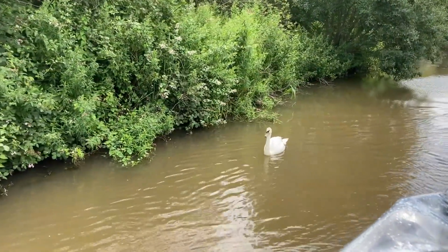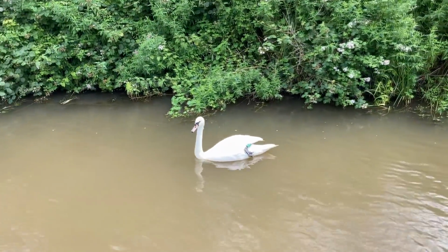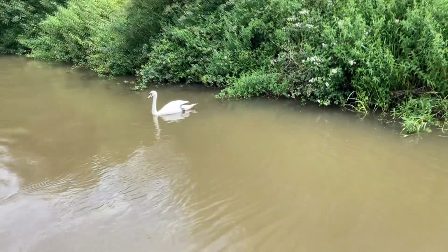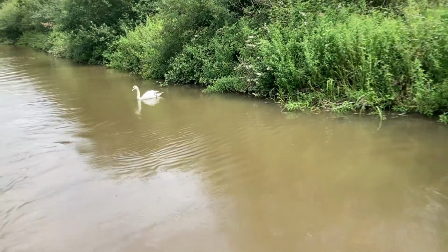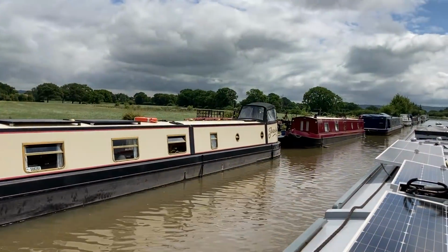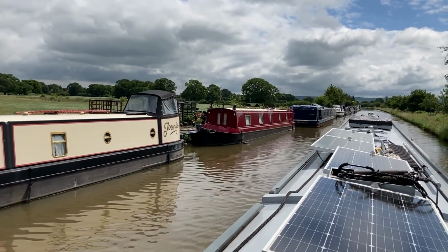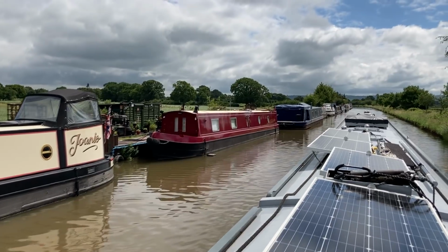This is the first swan we've seen since we've left Chester. He's obviously taking it easy with one leg hooked up on the back. Hope that's not an injury or it's damaged. But he seems okay. He doesn't look very stressed. He's coming into the Golden Muck moorings now. This is the start of them. About three-quarters of an hour on tick over before we reach the other end.